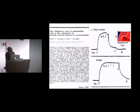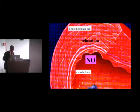So then they did on purpose these experiments where they would hang a rubbed ring, meaning depleted of its endothelium, into the system, and one ring that's intact. And sure enough, when the endothelium was damaged, there was no effect of acetylcholine, whereas when the endothelium was intact, acetylcholine caused vasodilatation. And that suggested to them that there is an endothelium-derived relaxing factor that contributes to vasodilatation. And 8 years later, this substance was then identified as being nitric oxide.